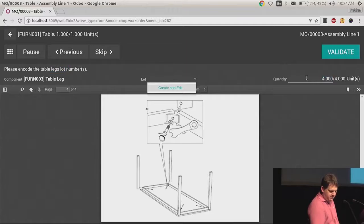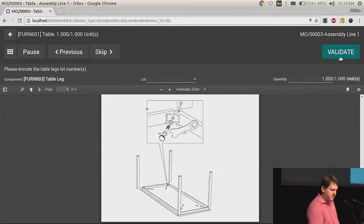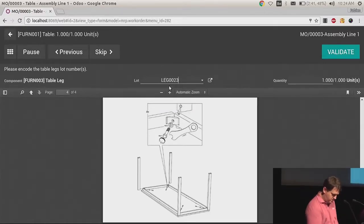But let's say I only have 3 of one serial number, which is a new serial number. I did not create it, so I create it on the fly. Leg 001, I put 3 from this one, and now it will ask me for one more, because I need 4. Okay, validate.